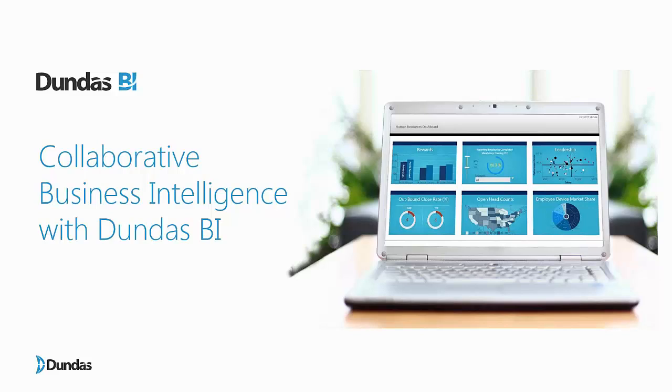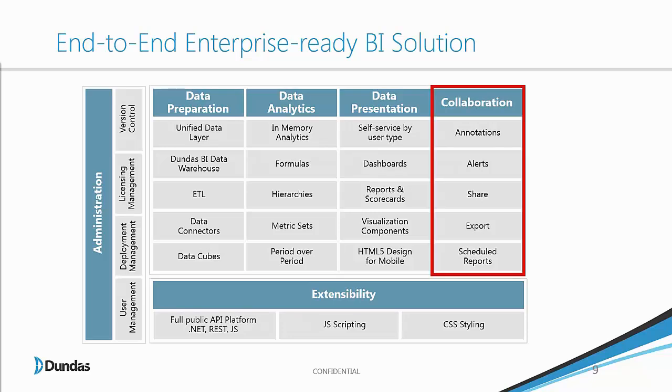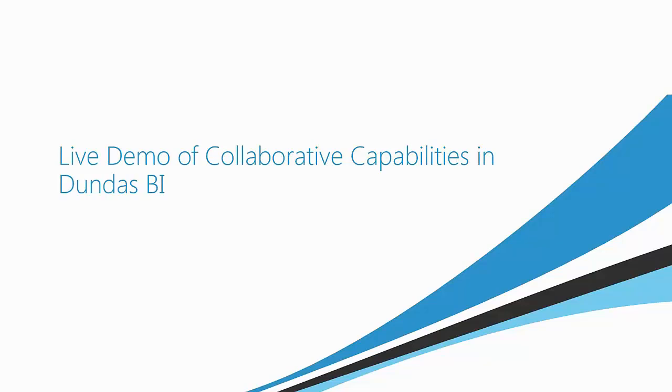My name is Nikhil, and I am excited to present the collaborative business intelligence capabilities within Dundas BI. As Denise mentioned earlier, Dundas BI is an end-to-end enterprise-ready BI solution with data preparation, data analytics, data presentation, and collaborative capabilities, as well as being fully customizable, extendable, and integrable with your existing applications, along with having full control, security, and governance capabilities. Today we're going to focus on the collaborative capabilities within Dundas BI, where users can communicate with each other using annotations, alerts, sharing, exporting, scheduling, as well as data storytelling. So let's take a look at some of these features with a live demonstration of the application.